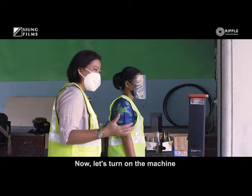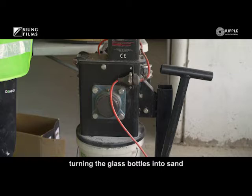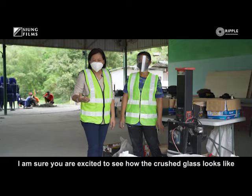Now, let's turn on the machine and look at what it can do to our glass bottles. Fantastic machine. It turns the glass bottles into sand. I am sure you're excited to see how the crushed glass looks. Let's have a look.